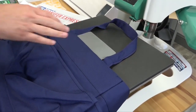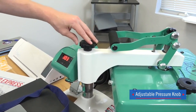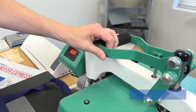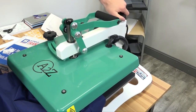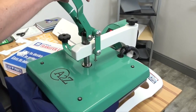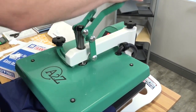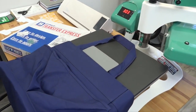Now, this heat press does have an adjustable pressure. It's right here on the back of the machine. And it's okay that it's on the back because it is a swing away style press that locks straight down when you're using it. So I'll bring the machine over center. I'm going to retract the pressure just by turning this counterclockwise. And I'm going to lock the machine down to get a feel for the pressure. And I'll just make adjustments until I get an accurate pressure on the print location that I want to use.